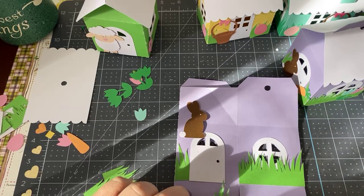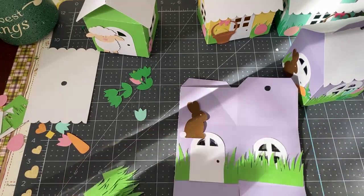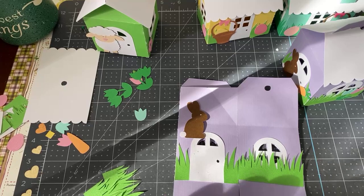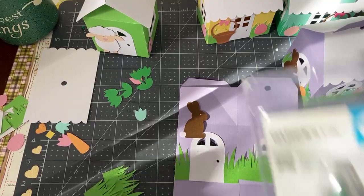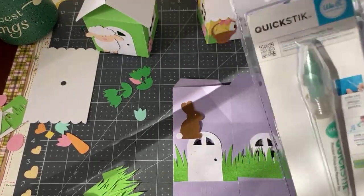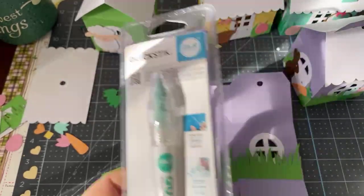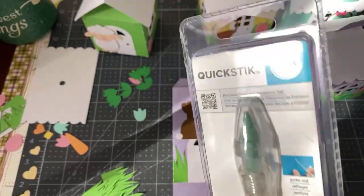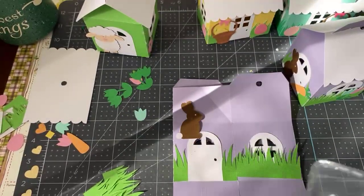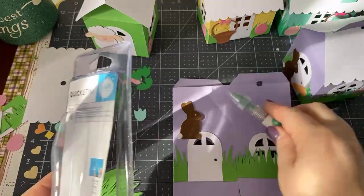I want to show you something that other people have found useful when they're working on these kinds of projects. It's this thing. It's called a quick stick. I think when it first came out, it was called a pick 'em up thing. It's a precision tool. I'm going to open it so you can see, but I wanted to keep it in the package so you can see what you'd be looking for. I got this at Joann's, and they sell it in the die cut and the paper crafting section.